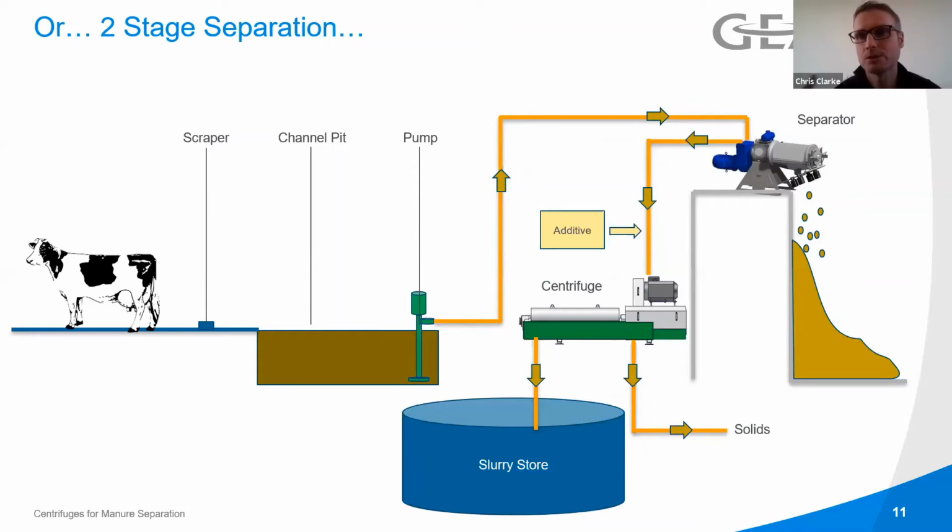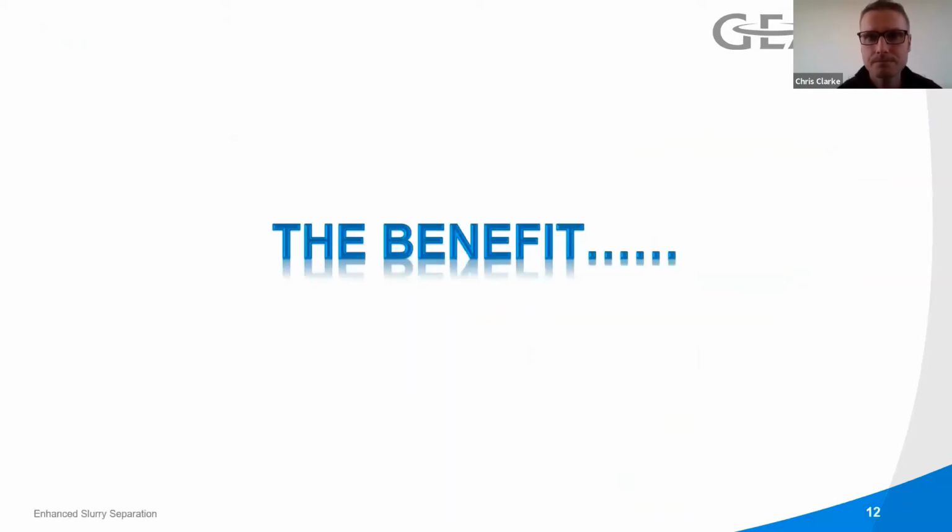So we've done two-stage separation. We've gone through a coarse separation, and additives, and a finer separation, and this is trying to get to that irrigation water type scenario where we can remove a lot of the nutrients out, but also get to a stage where we can harness what's in there rather than waste it. There's no point getting to a stage of dealing with all the slurry, taking all the nutrients out, and then having to still buy fertilizers and apply them to the land in other ways.